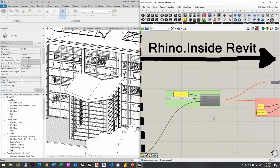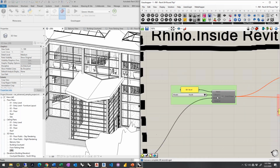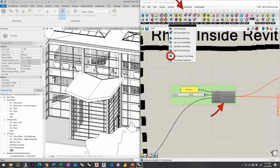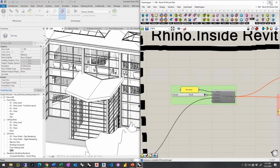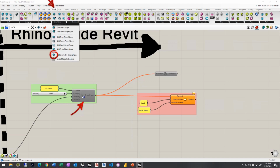So what I'm doing here with these Rhino inside Revit components is feeding in that geometry that I've created, and I'm feeding that into a component here called add geometry direct shape. So this is just going to create a direct shape within Revit. And let me just maximize this so that you can see all of the different Rhino inside Revit components that are across the top. Now there are some more as you expand these panels out, but like I said, this direct shape is right in the Revit tab under the direct shapes.